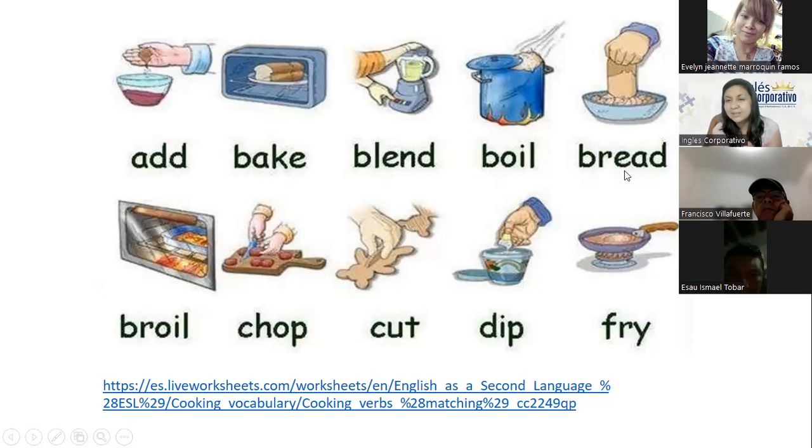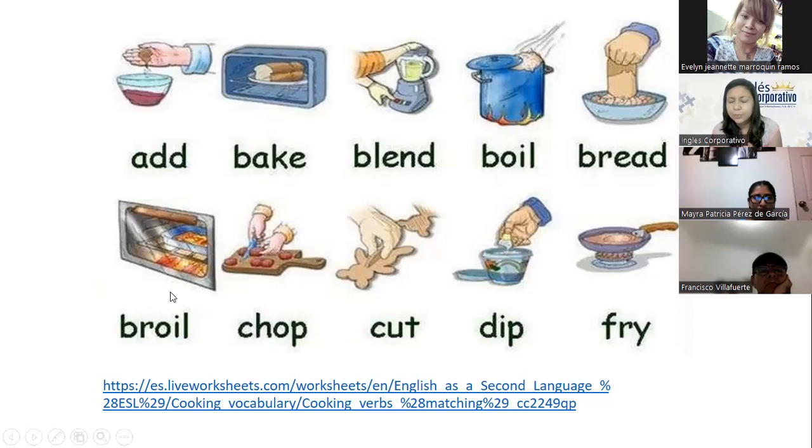Bread, in this case, is not "pan," it's "empanizar." You bread the chicken, you bread the fish fillet. Broil is like slow cooking. Also, we had chop, cut, deep, and fry. Yes, so those are the cooking verbs vocabulary.